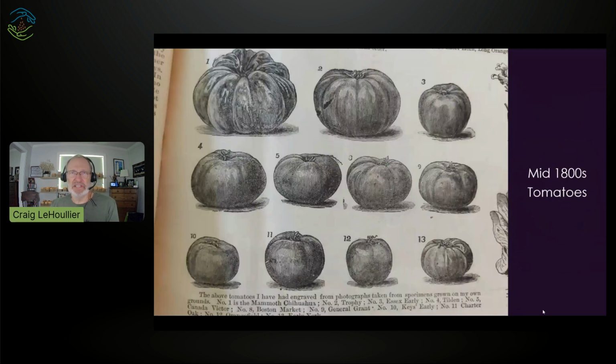This is a really nice cut from a mid 1800s catalog that shows what tomatoes looked like back then, when there were very few types available. So that number one is called Mammoth Chihuahua. It did not carry through to today under that name, but it looks an awful lot like the big, lumpy, ugly heirloom types that we grow.